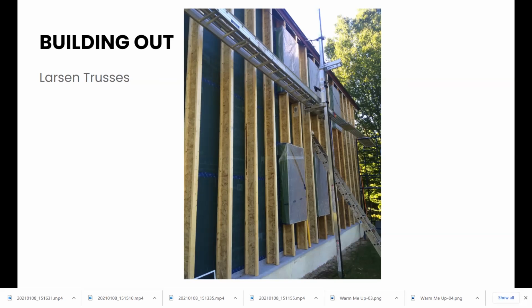We tape the corners of the window buck, and we tape the connection between the window buck and the DA membrane, right? So when we put the window in now, the window connects to the window buck. The window buck connects to the DA membrane, and that's how it stays tight. And then before we put on the TJI, the Larsen trusses, we take a little strip of Mento, which is our weather-resistant barrier.